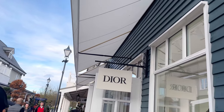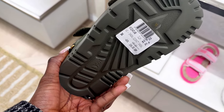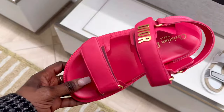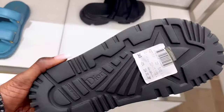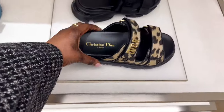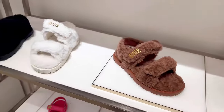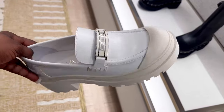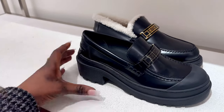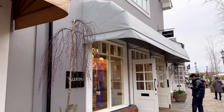And then I did a quick pop-up in Christian Dior. Let's start with these Dior Act sandals that retail in Bicester for £594, lovely. Also, this color retails the same price, and these as well retail for £594. So I didn't spend much time in Christian Dior, so I did a quick pop-up there just to see what they have. And this is the slider, and I also filmed these at Loewe. I think it retails for £570. They also have it in black, so the black one is here from Bicester Village.